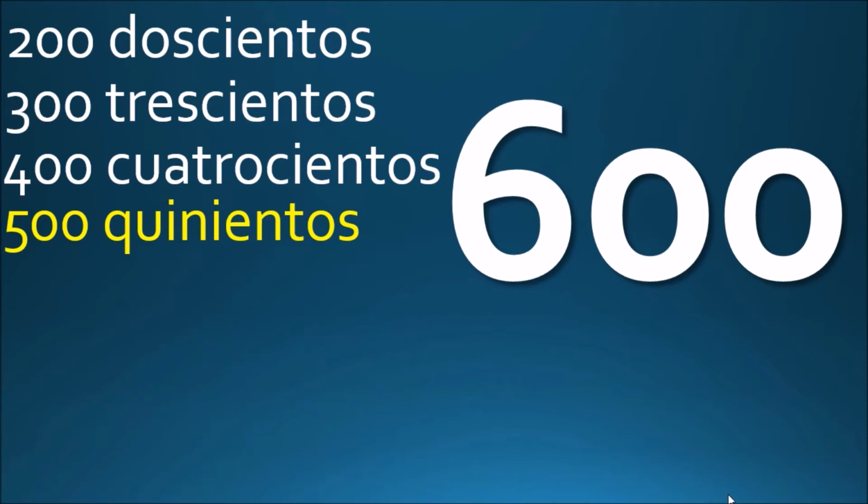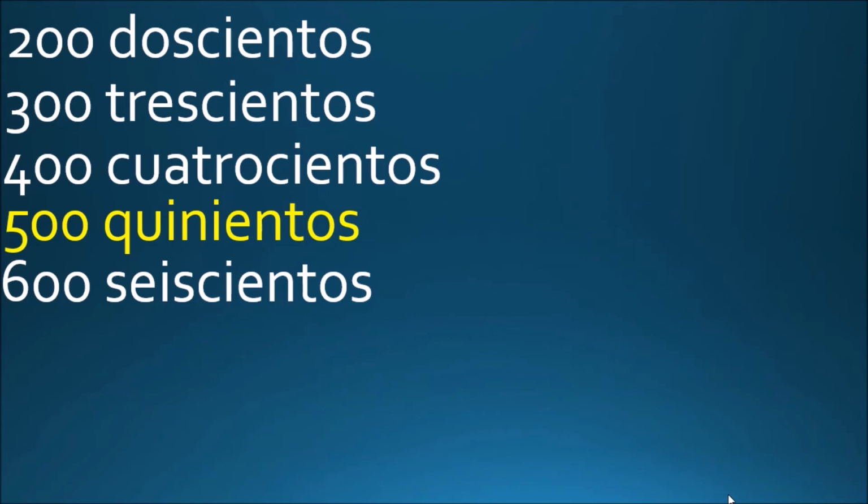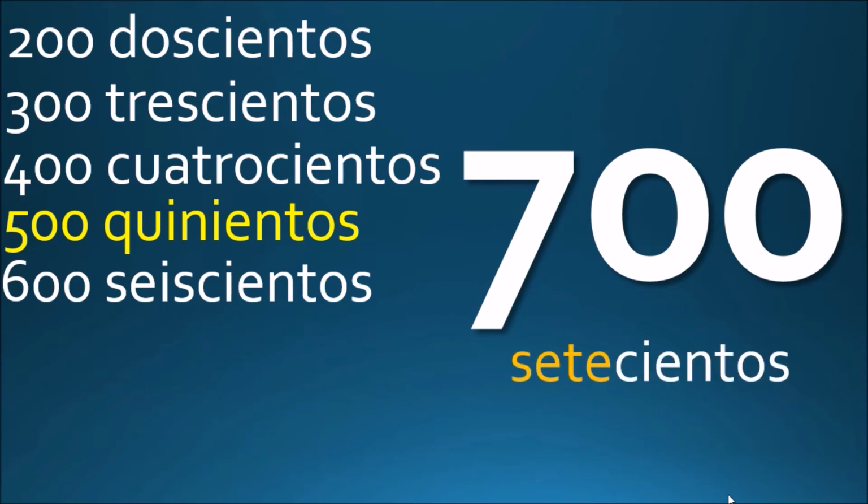So 600 will be seiscientos. Sticking with our pattern. 700. So close to the pattern, so close. But instead of taking the number siete, the number seven, we're going to just do a slight modification. Setecientos. So basically, all we've done is take out that letter I from siete.